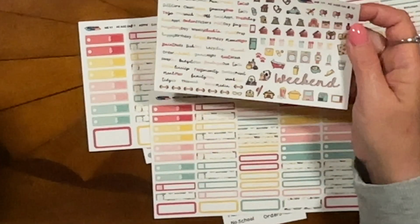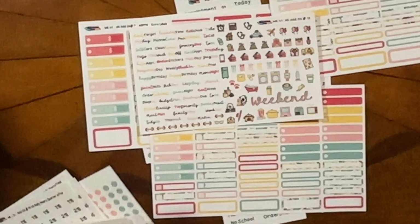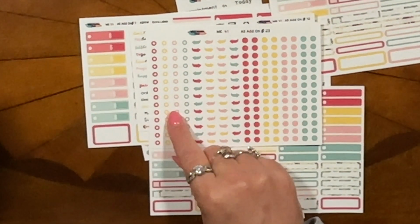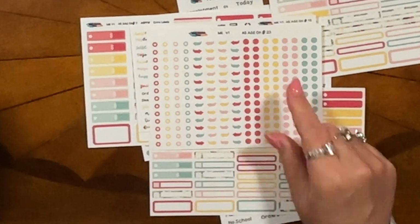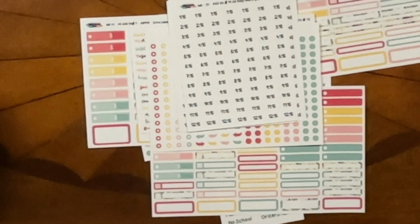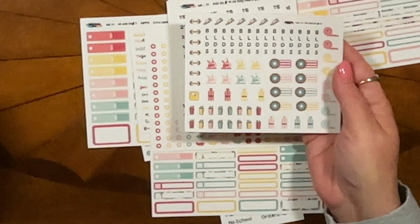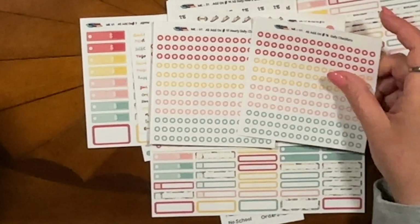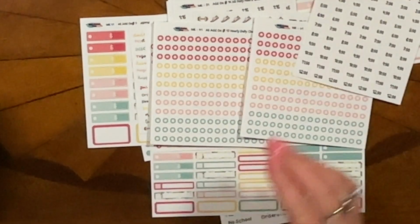You do still have the two-tone scripts and labels in the A5. You have the individual checklist, wonky arrows, and circle dots. And of course, you still have all those that have been shown in all sizes. You have the fitness tracker. Okay. You have the hourly, daily, and the daily checklists. There was another one of those.